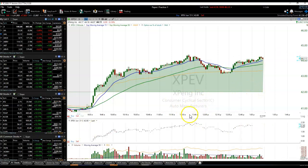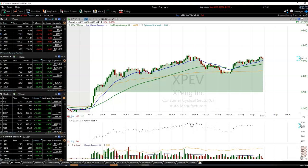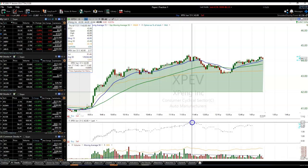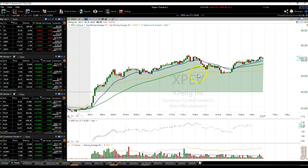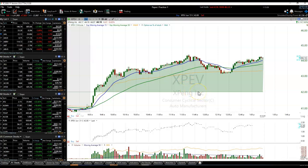We can see here in this candle, the stock was 44.37 and the option was at a 3.46% premium above the price. So it was at 2.50. This is trading at 44.20. The 42s were trading at 2.50, so that would be 44.50. So there's a 30-cent time premium.